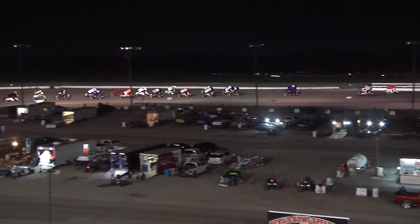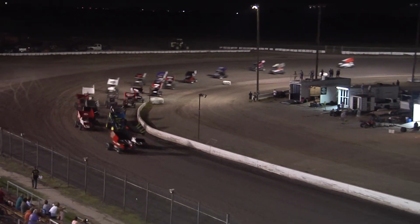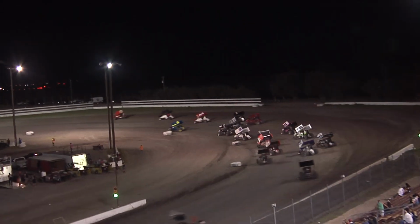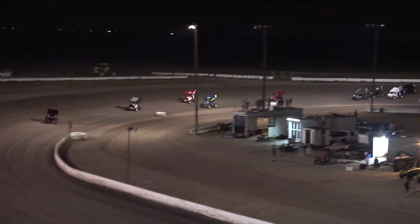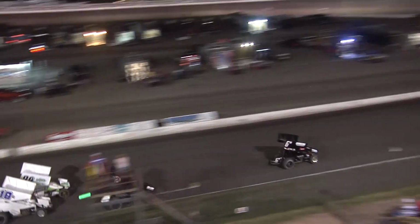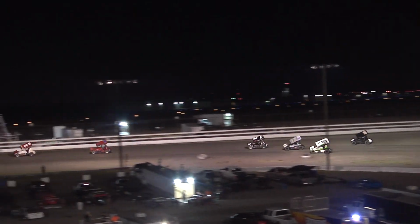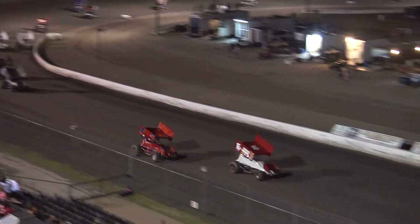Here we go, looking for that side-by-side start coming off turn number four. We're green. Three, four wide racing going on, coming off turn number two. Twenty laps around the Devil's Bowl Speedway. Steve McMacken out in front with Heath Nestrick and that 4X running in second. Joseph Casper in the 24 running in third.